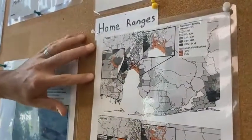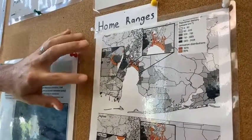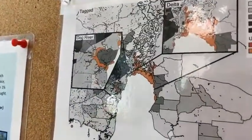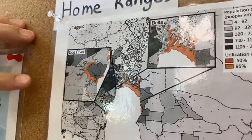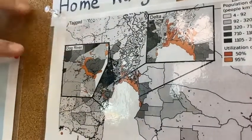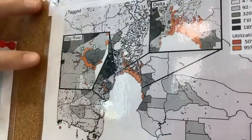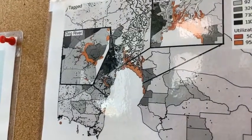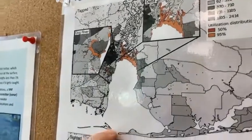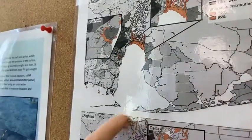We've got on the top here data from the tagged animals. The data from the tagged animals is basically indicating that they hang out a lot up in the delta. There are these orange and red polygons, and that indicates where they're spending most of their time. And they also spend a lot of their time on the rivers and creeks along the west side of Mobile Bay, particularly Dog River. For those who may not be aware, we're on Dauphin Island here. This is where the Dauphin Island Sea Lab is, and this is Mobile Bay.